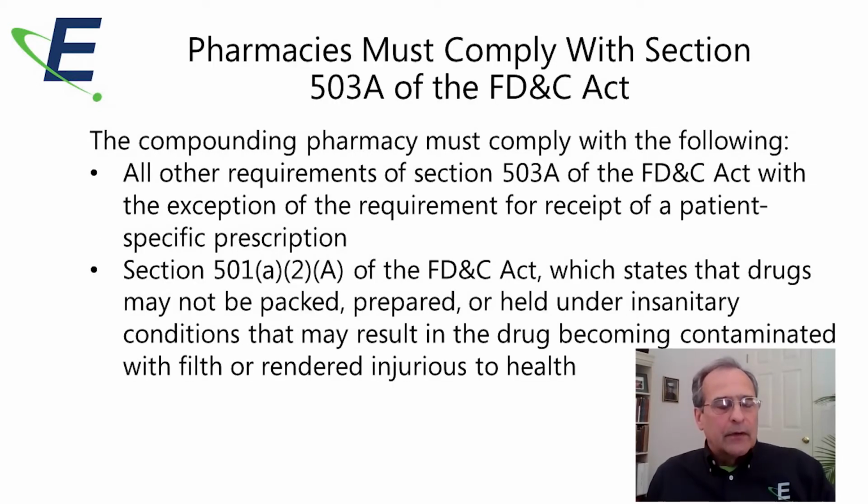Pharmacies, when preparing these products, must comply with the very basic assumption of manufacturing under the insanitary conditions requirements. And that means you've got to keep it clean. You've got to do the right things and prevent contamination. That means the drugs may not be packed, prepared, or held under insanitary conditions. And those are spelled out in other guidance documents.